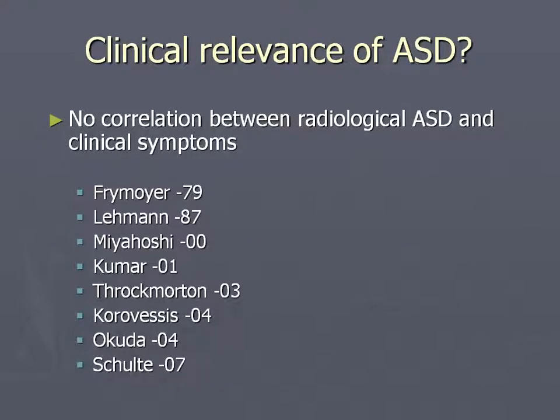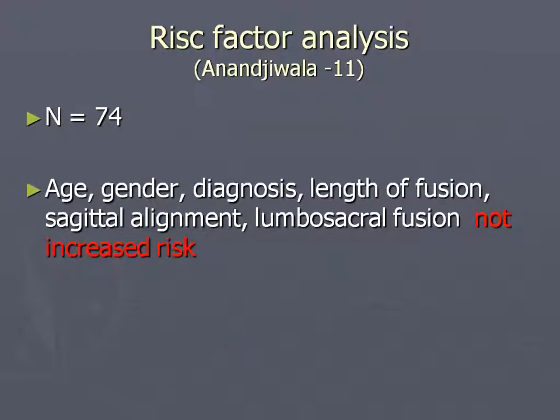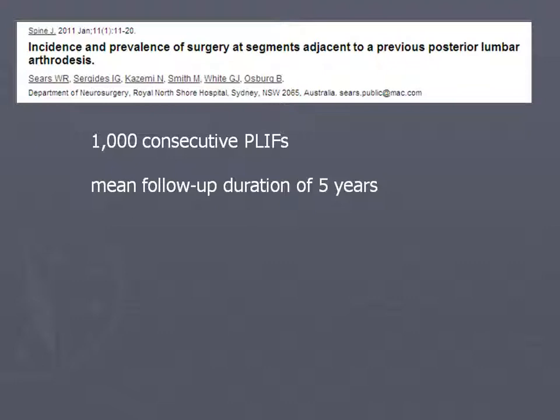The clinical relevance is discussed a lot in many, many papers. There has been no correlation between the radiological ASD and the clinical situation. In a recent paper by Anand Jivala, this year in Spine, they looked at age, gender, diagnosis, the length of the fusion, sagittal alignment, and the lumbosacral fusion, L5-S1, and could not find an increased risk of ASD with these different variables, which has been discussed earlier. Particularly, length of fusion has been stated as a clear risk factor for adjacent segment problems. But the literature is, as always, a little bit divided.